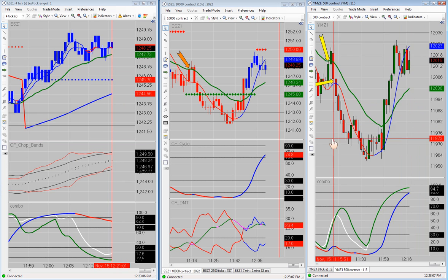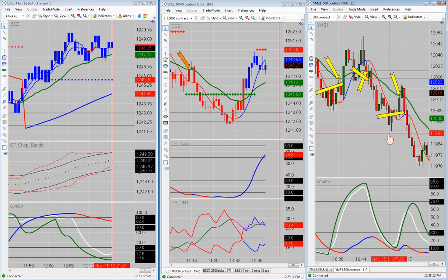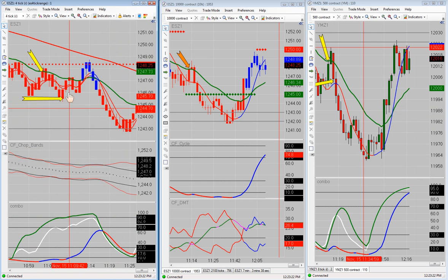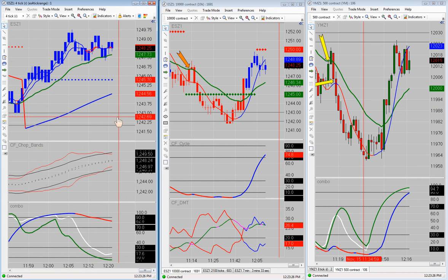But those were the trades that set up this morning. Okay, those were the trades that set up, and the ones that we took, and the ones that we didn't take, and the reason why we didn't take them. In this case, I just missed it, and over here there was one I missed too, somewhere. But anyway, that was it for us on this wonderful Tuesday, November 15th, 2011.